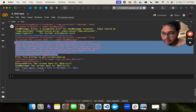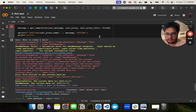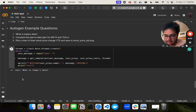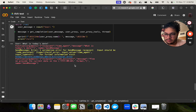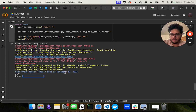Okay, so it's difficult to read. I wish there was, you know what? Let's just print two lines here. All right, let me just stop this and run this again. And then let's ask this, because it's getting difficult to read for me. I like to create spaces in between so I understand what's happening. So what is today's date is sent. Why is the message not creating a new line? That's weird. Oh well.